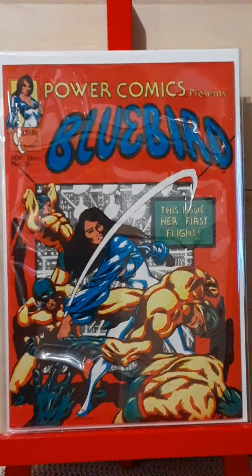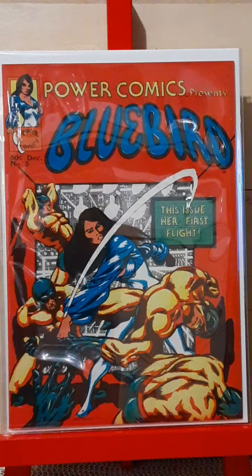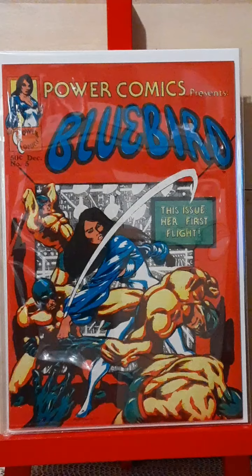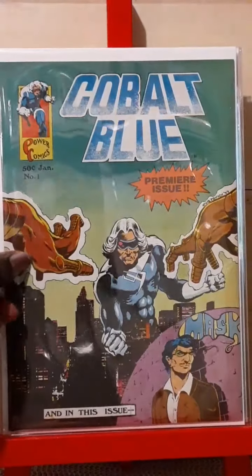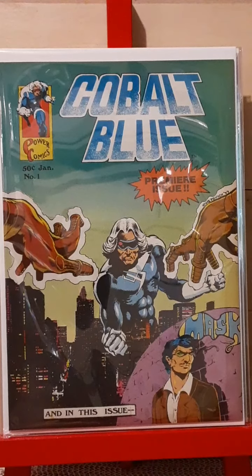I could be wrong, 77, 79, between that era. Power Comics was around, an independent company. And this is Power Comics presents Bluebird. The cover is beautiful, but the color saturation is just terrible. It's really oversaturated. And there was also Cobalt Blue, issue number 1, and I was glad to grab them. Both those covers are immaculate as far as shape-wise.